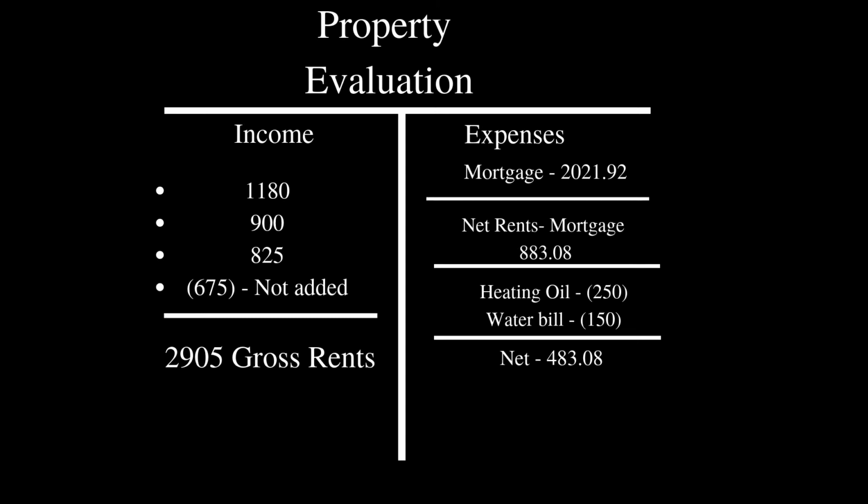So I'm going to try to be pretty aggressive with these numbers actually. I want to make you understand that you can really find a good deal with these sort of things. Again, just depends on looking for the right one. I'm going to assume about $250 a month in heat, let's say $150 a month in water, and that's really all the expenses that you have to be concerned about as far as just the apartments.